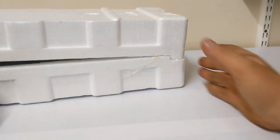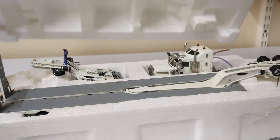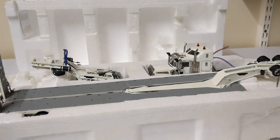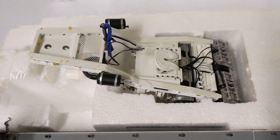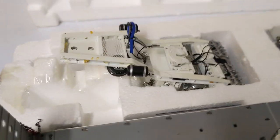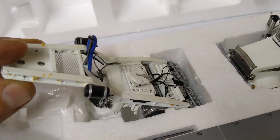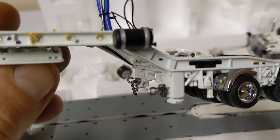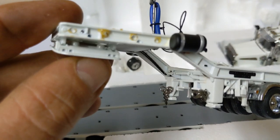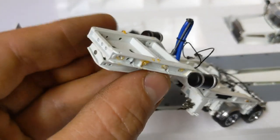So yeah, wow, straight away, good grief, the intricacy of the detail is pretty gobsmacking. I can see why these things make such strong money. Adjustable jack legs with pins. You have a swiveling fifth wheel pin on the dolly. It's actually quite a heavy little unit too, surprisingly.